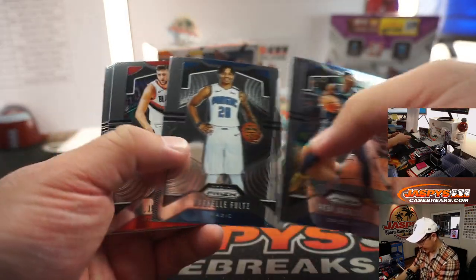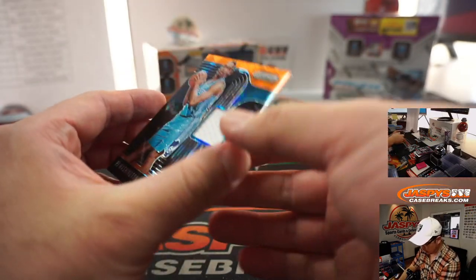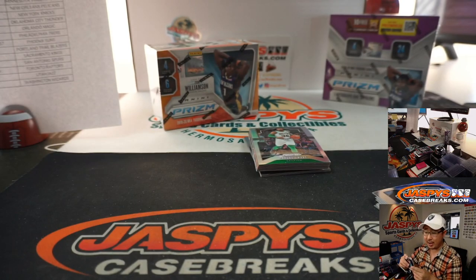This is the hanger box with PJ Washington. Nice sensational relic there for the Hornets. That's going to go to Ryan Shackleton.